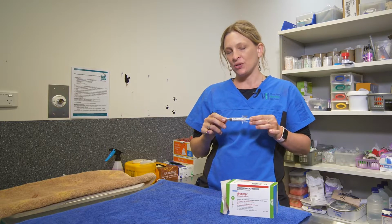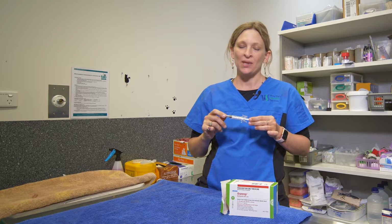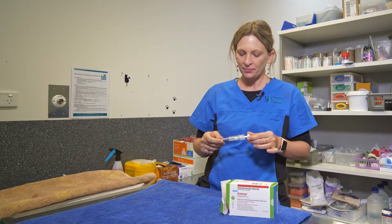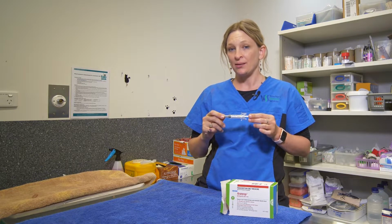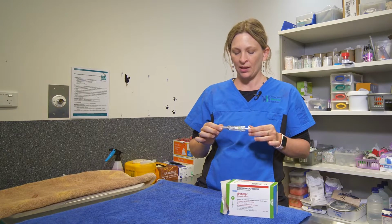And in some patients, this can have a knock-on effect where they become more lethargic and have less energy. And this tends to happen in the later stages of kidney disease in cats. So what we do with this treatment is we're basically supplementing the cat's erythropoietin with this analogue called darbepoetin.